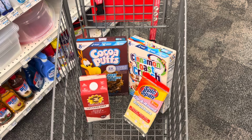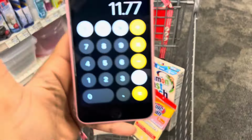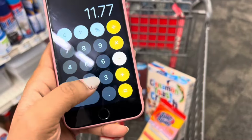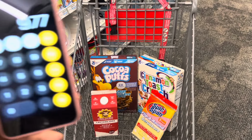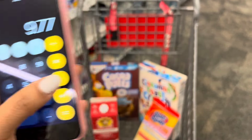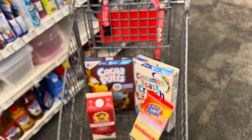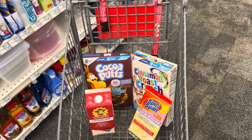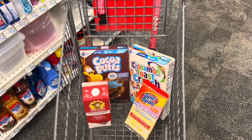And then the other items I don't have any coupons for, but we're gonna use our extra bucks, remember? So $11.77, and then minus the two dollar digitals for the cereal. So that should leave me to pay $9.77. But I'm gonna use that CVS extra buck, so I'll be missing out on like 23 cents, which I'm okay with, because still, I'm using CVS money to buy the things that I need. So let's head to the register, y'all.